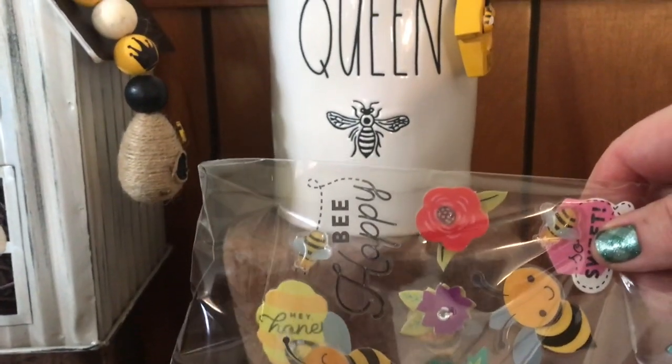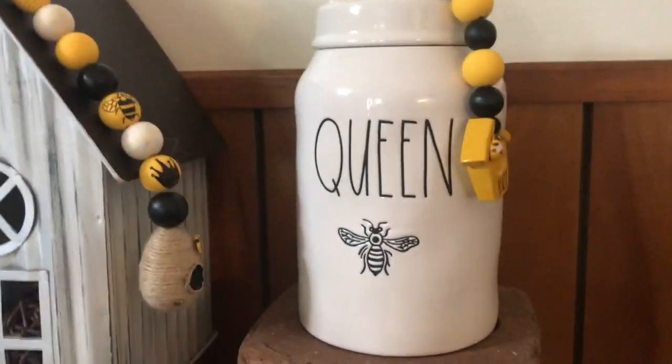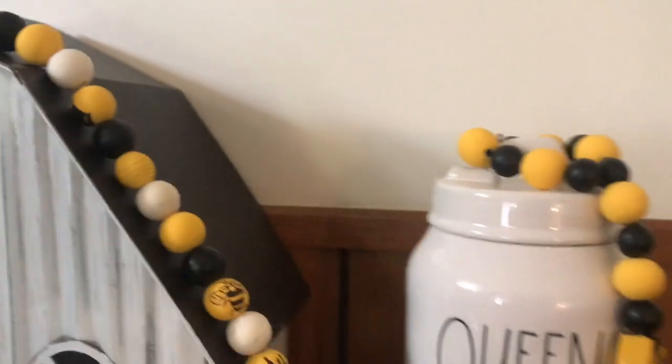These are just like crafting, what am I trying to say? Sorry, guys. Like stickers for scrapbooking. That's what I put on there. And then the Queen Bee Rae Dunn canister. And then I also have this little charm on here. It's like pottery on the end. It says Buzz. And that is very carefully placed on there.